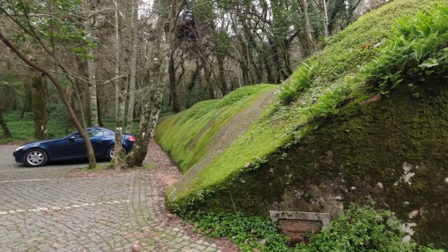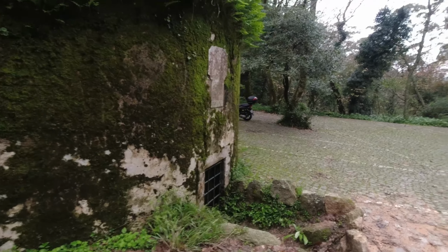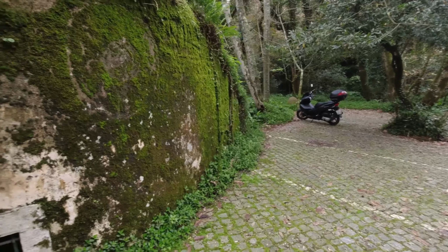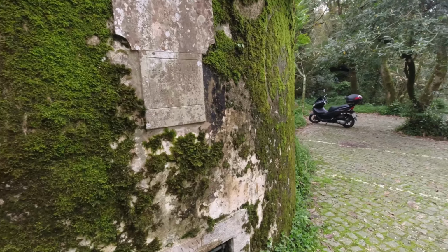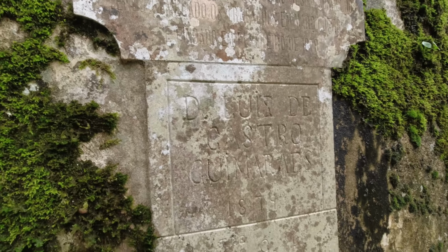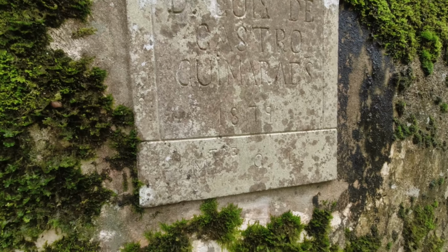In the lower parkade, before you hit the palace, there is whatever this construction is. I mean, I'd like to think it's something mysterious, but who knows? It could just be something a lot more modern to house waterworks, sewage works, or who knows what. But the sign at the top, I cannot read, but the bottom one is de Luis de Castro Guimarães, 1879.